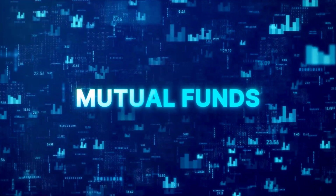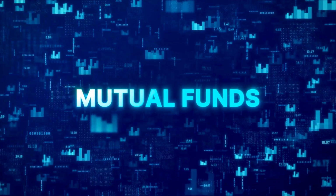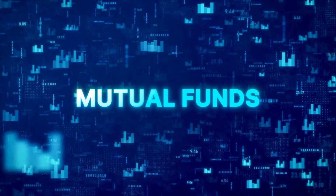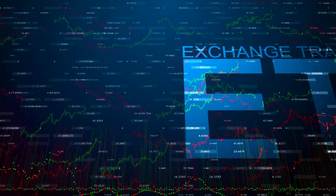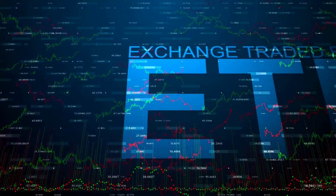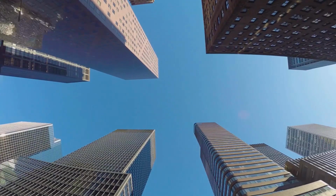Moreover, these indices are not just indicators of market performance. They also serve as benchmarks for mutual funds, exchange-traded funds, and index funds. They guide fund managers and analysts in assessing the market and making investment decisions.